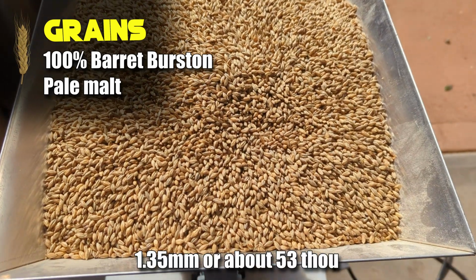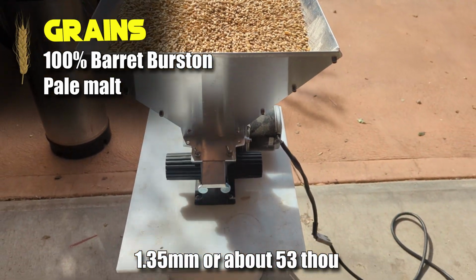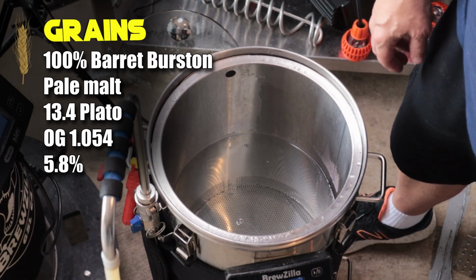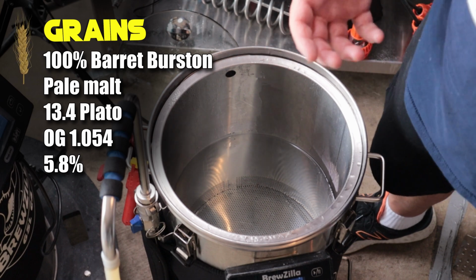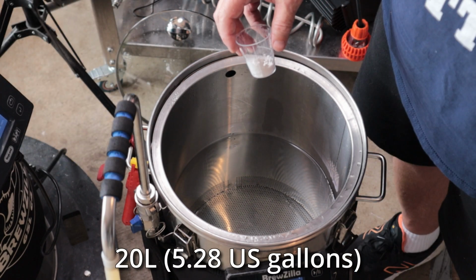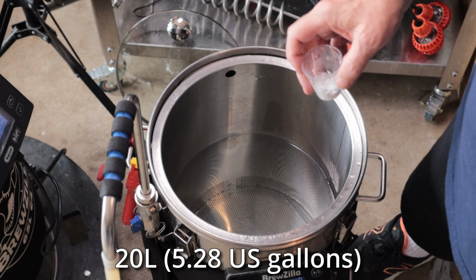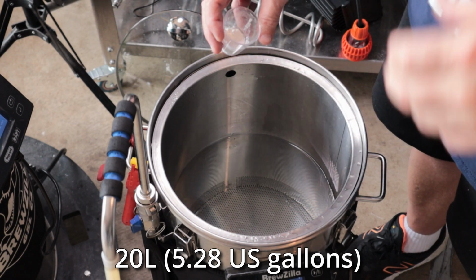For those that are interested in my mill settings, I mill at 1.35 millimetres. We're shooting for an original gravity of about 1.054 to finish up with about 5.8% alcohol. I'm starting here with 20 litres of water. This is a Gen 4 Brewzilla. That'll handle the 5.5 kilo of grain quite easily. If you're in a Gen 3 and you struggle with that amount, you might start with 21 litres.